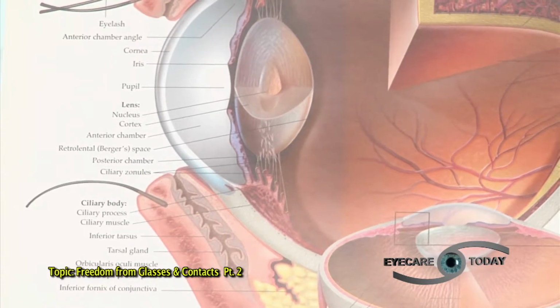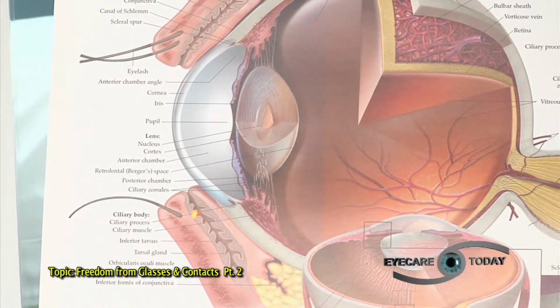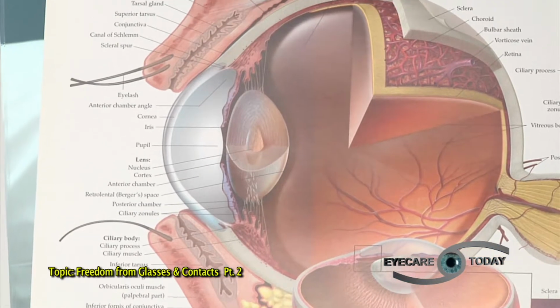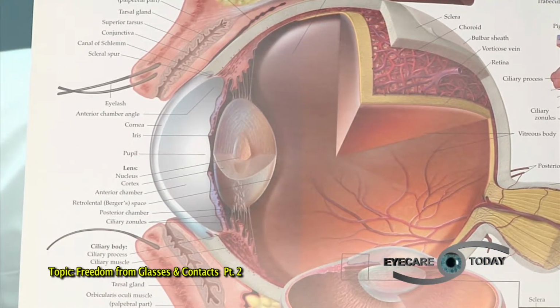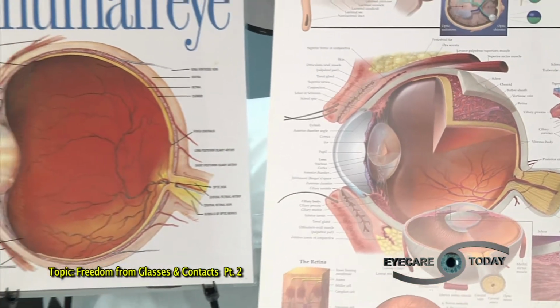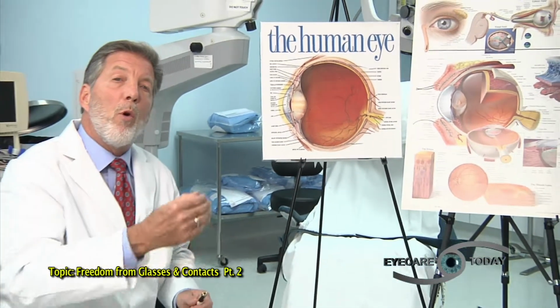Unfortunately, a lot of Americans, with our high cholesterol and everything, have thicker oils. And so we do things we can to treat this oil to make it thinner. So then you'll have a nice water layer and a nice oil layer. If the oil layer is abnormal, the water just evaporates off the surface. So you hear all the time patients say, I have dry eye, and I keep using my tears, but I never get better. Because half the dry eye in the United States is from an abnormal oil layer.